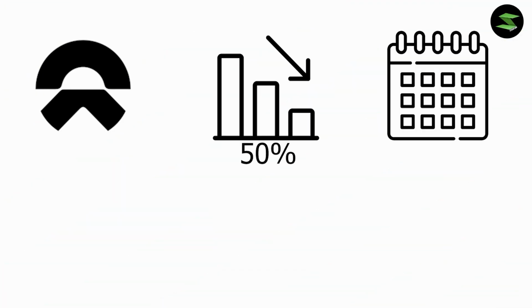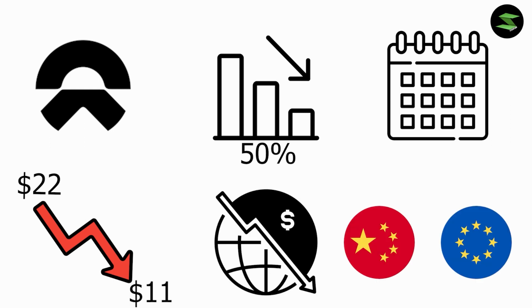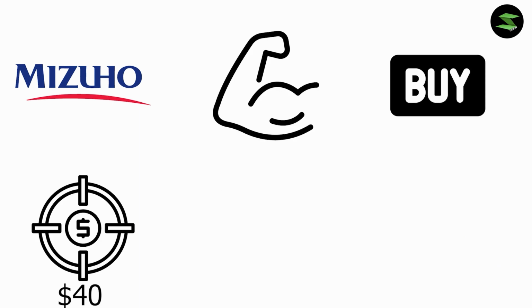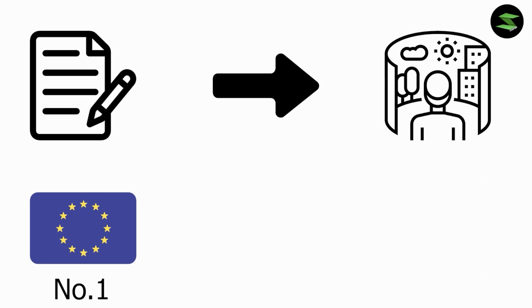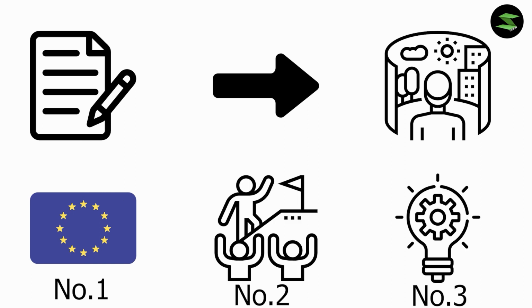First up, Nio has fallen by almost 50% in the past 1 month, going from a price of $22 to $11 as recession hits China and Europe. But Mizuho is standing strong on their buy rating with a price target of $40, indicating almost a 300% upside. A few points that could make this a reality are number 1, the Europe expansion, number 2, the weak competition, and number 3, the innovation.